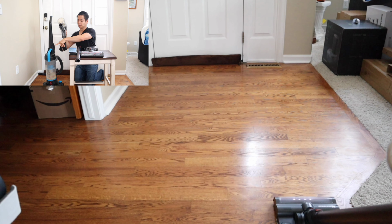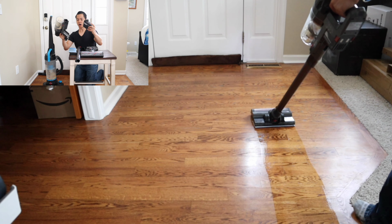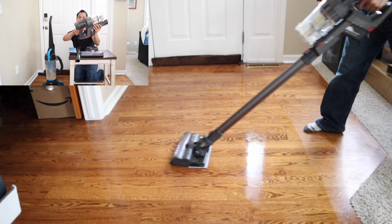Okay, so like a traditional upright vacuum, you don't have to hold down a trigger. All you have to do is just make sure your battery's full, slip it in here, press the trigger once, and you press again to turn it off. So you don't have to hold down a trigger. Some stick vacuums do require you to hold the trigger down, but for the P11 you don't have to do that.